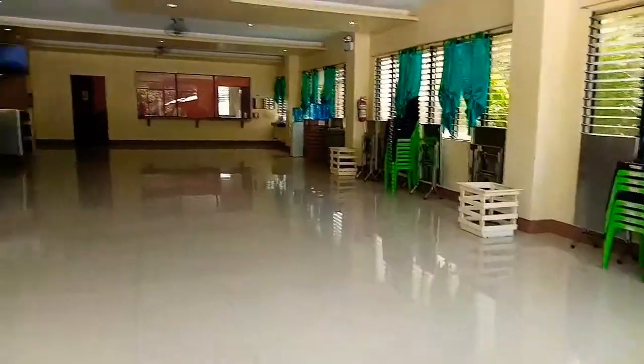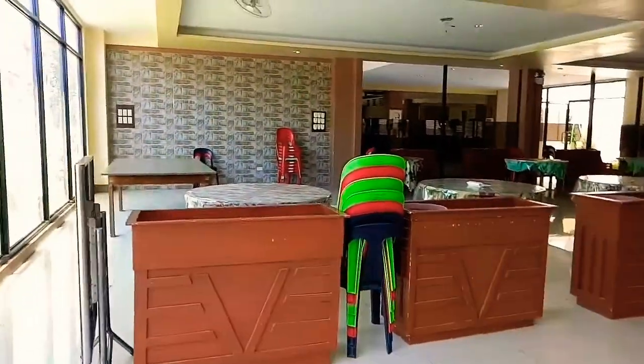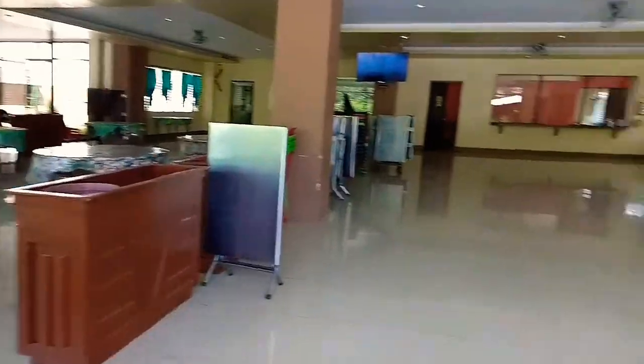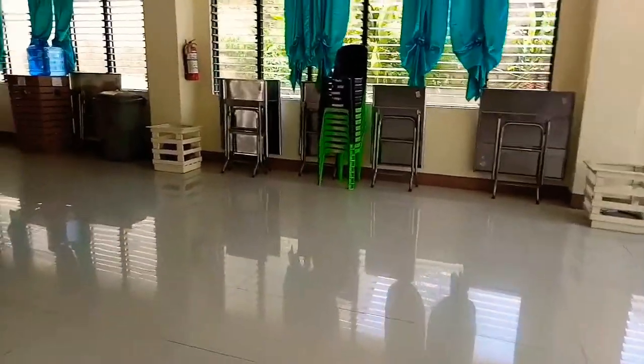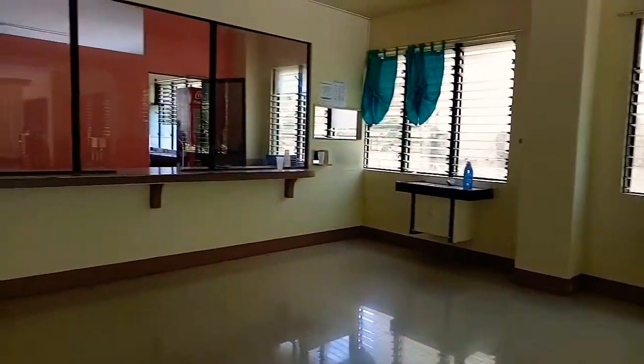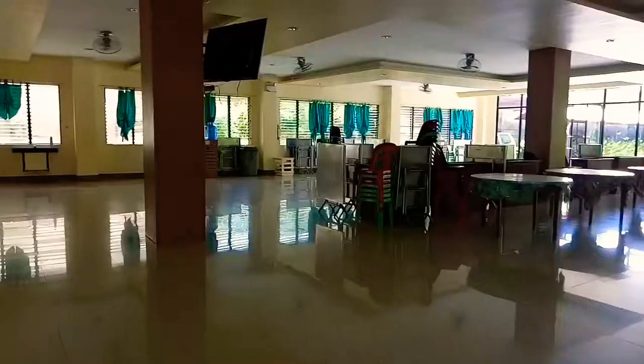So welcome sa La Grande de Maison. So ito yung dinner, I mean, canteen namin. Yung dormitory. Yeah, it's wide, right? Panaki siya. And this is where we buy our foods. And this is our little grocery, 11-7 store.